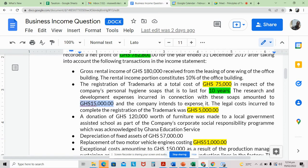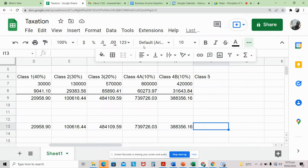Okay. Legal cost has to be capitalized. Do you get it? It is part of the intangible assets, in connection to the acquisition of the trademark. But the research and development is not connected to the registration of the trademark. So that means our total trademark cost will be 75,000 plus 5,000. So we'll get 80,000. So we'll put 80,000 here. So that's the class 5.